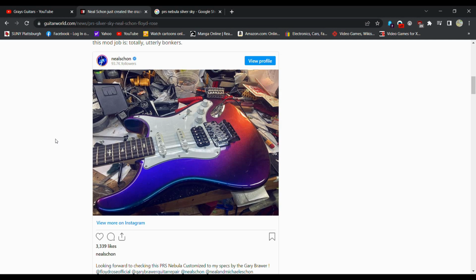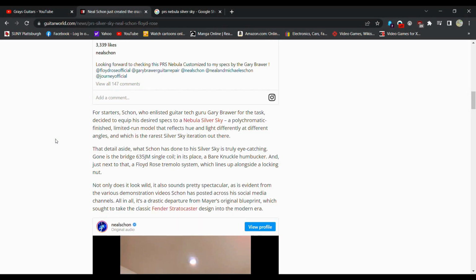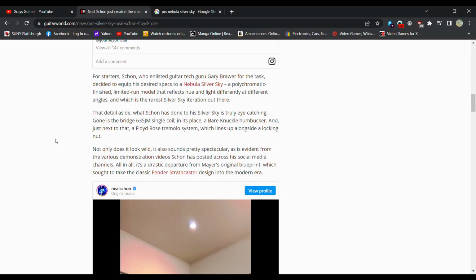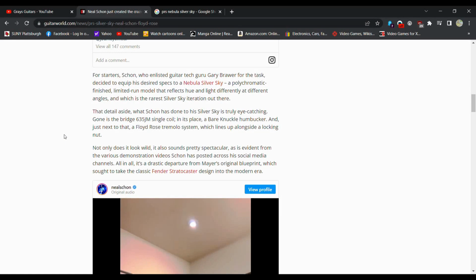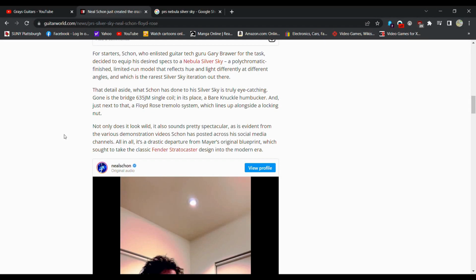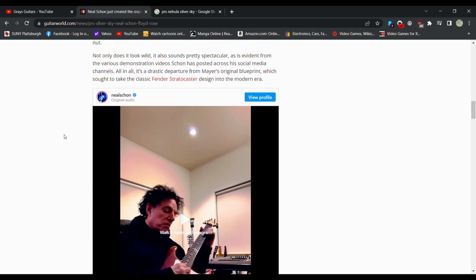In this case, because Mr. Journey Guitarist decided to do it, this probably is a $10,000-plus guitar just because he played it, essentially, at this point in time. Let's see if we have here the actual, because I'm actually curious what the pickup is. Oh, it's a 653 JM single coil. In its place, a Bare Knuckle humbucker, and just next to that, a Floyd Rose trem, which lines up alongside a locking nut. Not only does it look wild, it also sounds pretty spectacular.